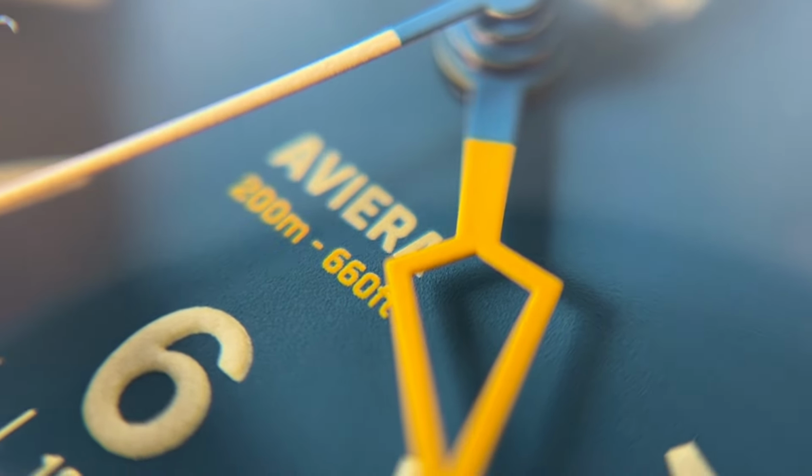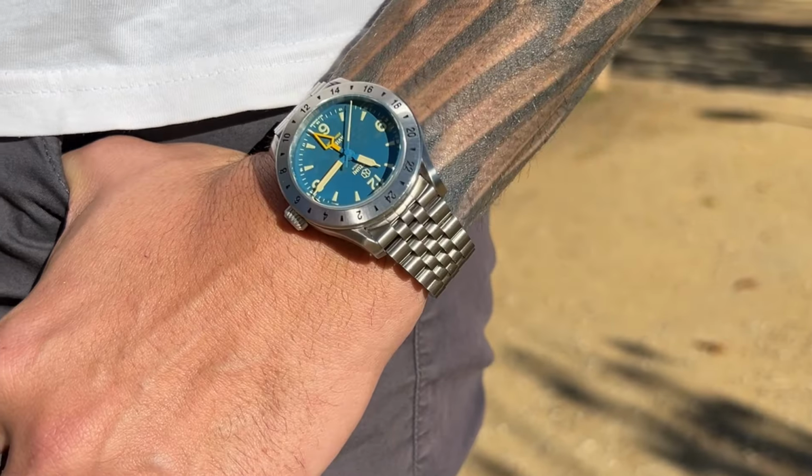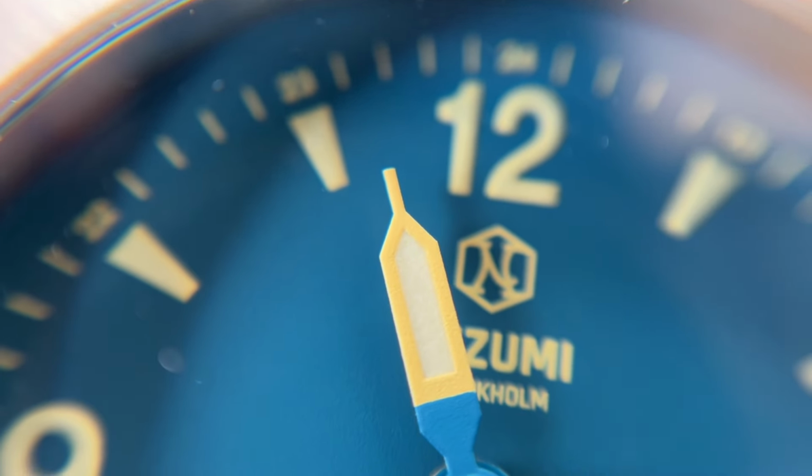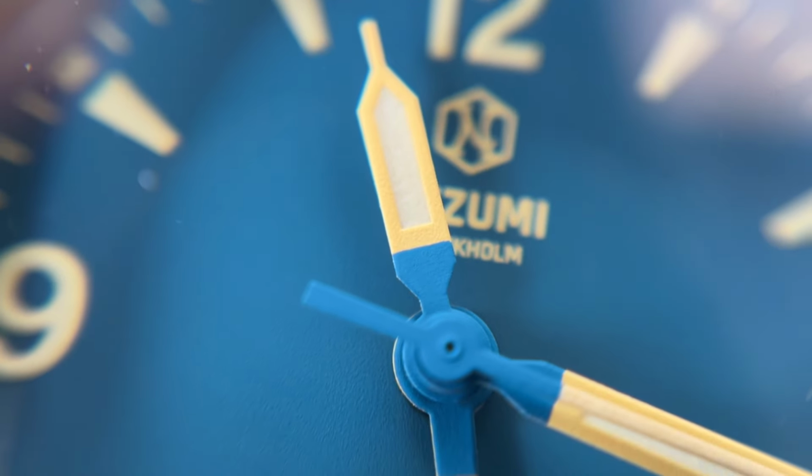And in yellow, or this orangey yellow, which is a bit strange. On most GMT watches, it would be the GMT sign in a different color that would match the GMT hand. Here's the depth rating matching the GMT hand. I mean, I don't mind it at all, it's just an observation. And it looks good.